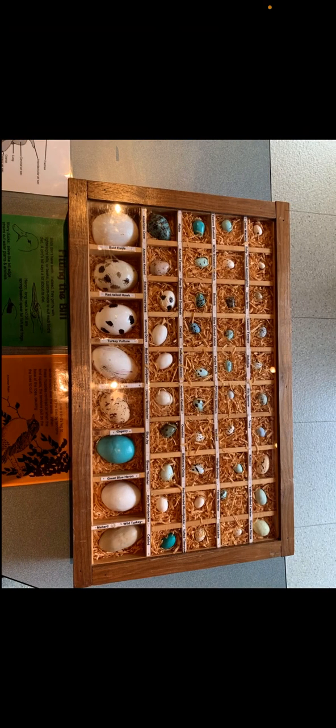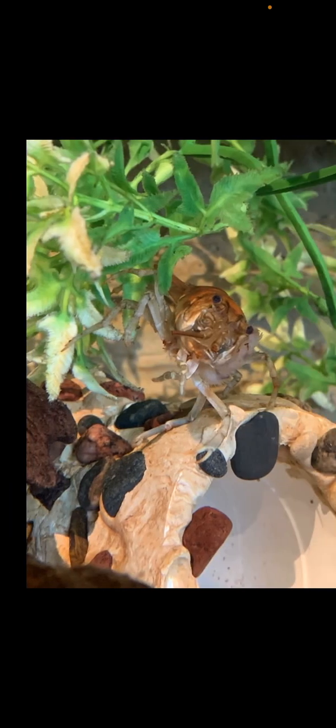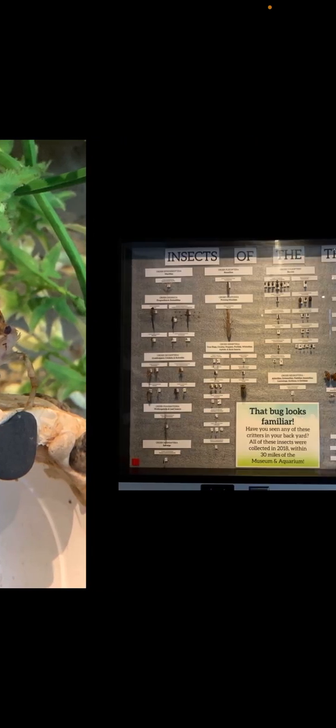Honestly, can't really tell these days. Probably a pike, to be honest. Here's a gator skull. Here's some bird eggs. Here's a molt of a crayfish. It's not a dead one. It's just a molt. Here's another molt.